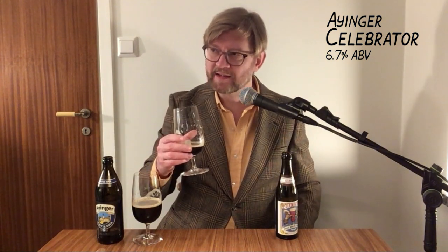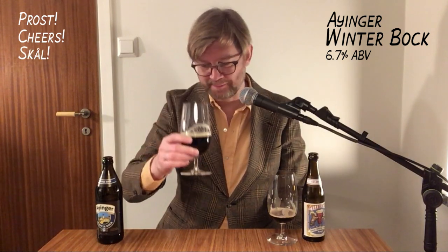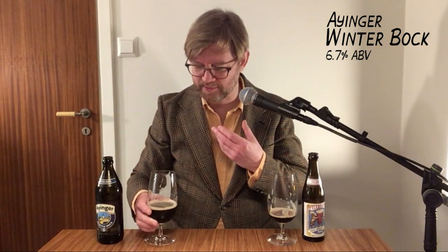I get a slightly boozy feeling as well, but I am a bit sensitive about that, as I've talked about before. But yeah, it's a really nice beer. The Winter Bock. Prost, cheers, skål. It was really similar. Maybe I get a bit more nutty finish actually. That's strange because it was the other way around in the aroma. Yeah, hazelnuts maybe. And that sets the foreground in the finish more than the bitter chocolate. But wow, they were much more similar than I expected.